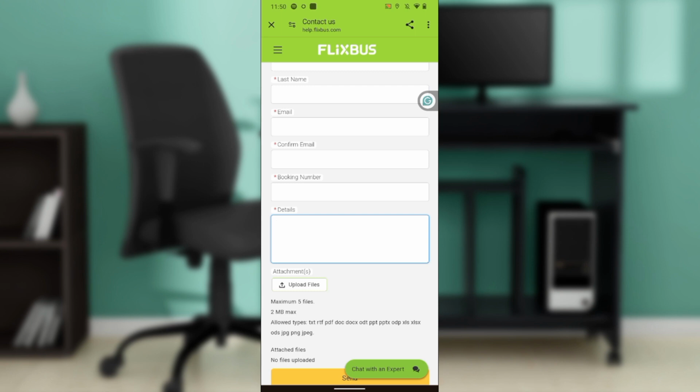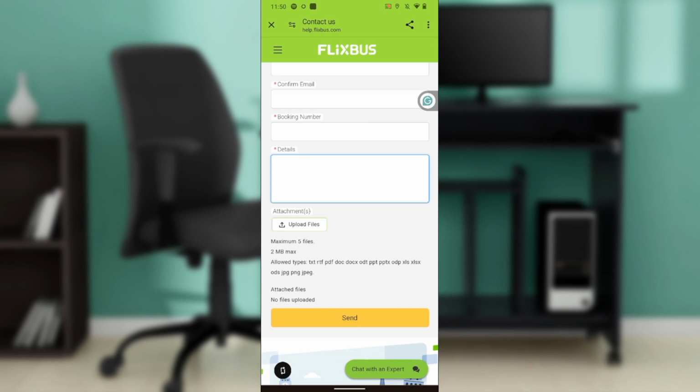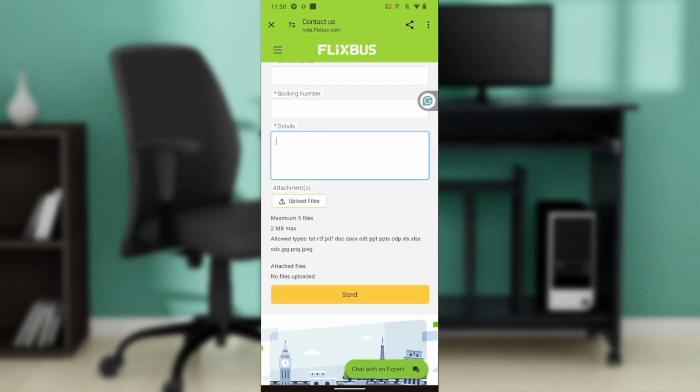What's happening? Now, upload your files. You can upload the file of your invoice. Let them know that you were charged twice, or the transaction itself, the receipt of the transaction. After that, go ahead and click on send. And once you click on send, they will definitely get back to you. So just watch out for your email to get your response.